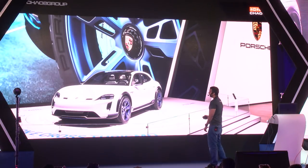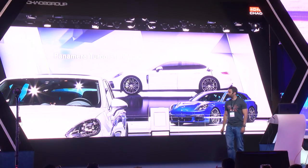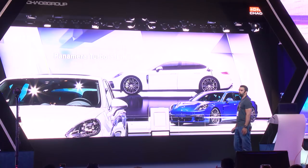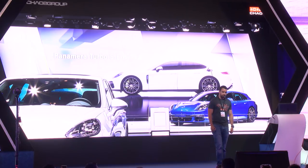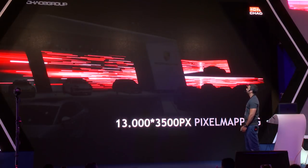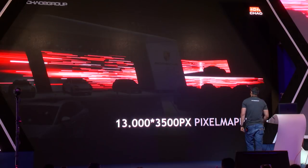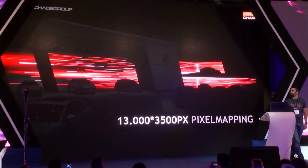So we decided to start doing production on a small scale, grabbing one model, working in still frames to check if it was stable and working the way we wanted. And 1.5 years later, we ended up doing the entire production in GPU, on homemade render farms. We spent a lot of money on farming. Once again, that's the pixel mapping we had to deal with back then.